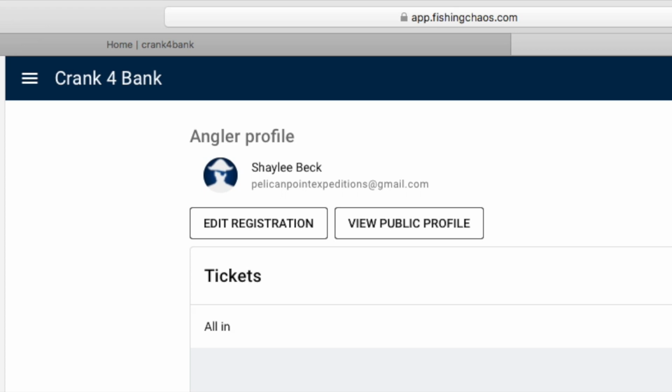I'm all in. Now what I will do is download the Crank4Bank app or the Fishing Chaos app and check that out, and then all my information should be there. Okay, that's it. We are now all signed up for Crank4Bank. It was literally that easy, and we can all go out there now and catch that $1 million fish. Make sure you stay tuned for an upcoming episode where we go behind the scenes and interview OGS tournaments and the people who are putting on this awesome tournament for all of us.